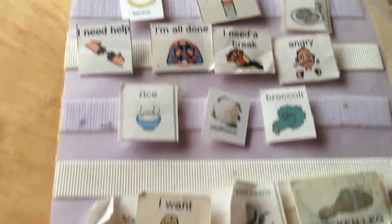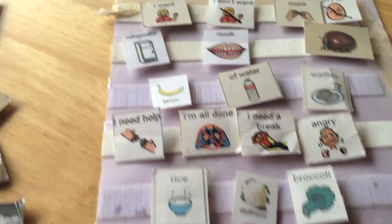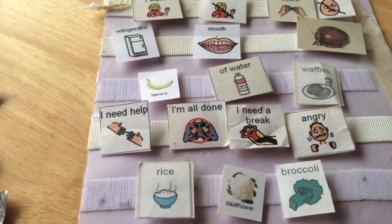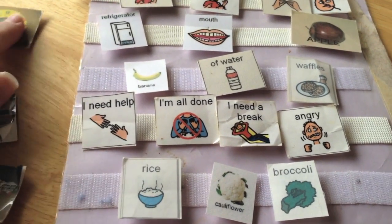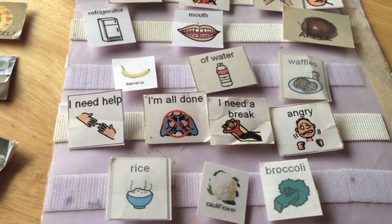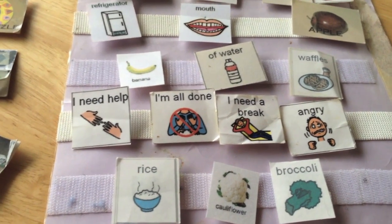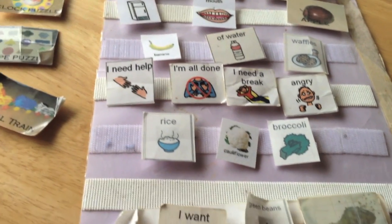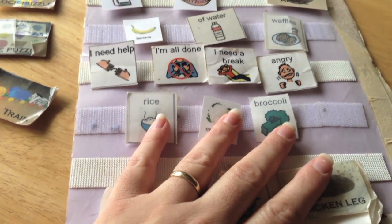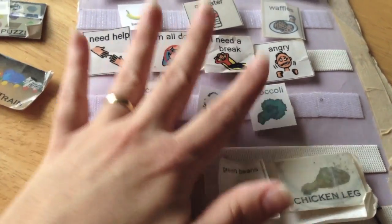So that's kind of how we progressed from there, and it got to the point where we just literally had pictures all over the house. Couldn't find the ones we wanted a lot of the time. We could tell that there was something she wanted and we wanted her to ask with a picture, but we couldn't find the picture to make sure she could ask for it, and oh my goodness. But anyway, it was much better than nothing, for sure. So this really got her going.